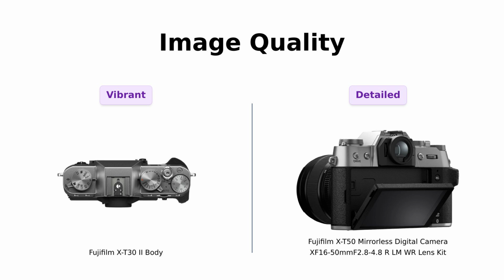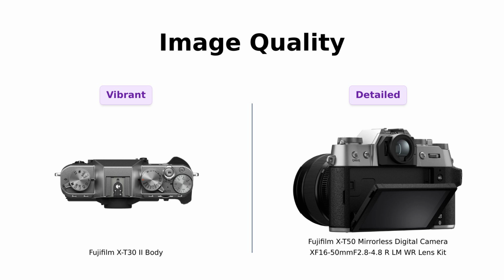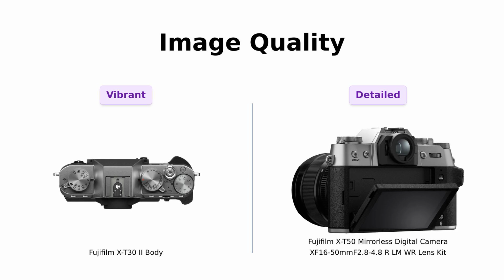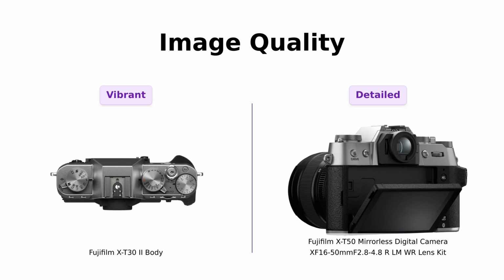In contrast, the X-T50 boasts a remarkable 40.2 megapixel X-Trans CMOS HR sensor, which is a game-changer for detail lovers. One Amazon reviewer expressed their satisfaction with the X-T50's ability to produce high-quality images, noting it's a great investment. If you're looking for exceptional detail, the X-T50 takes the crown.